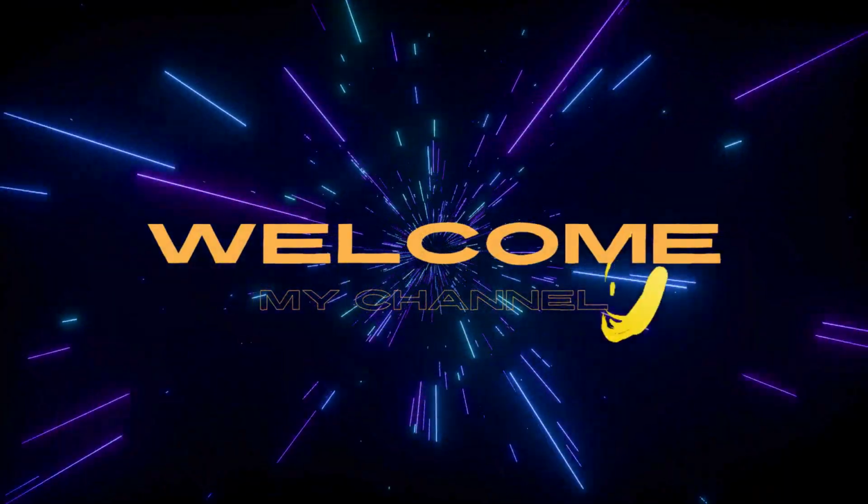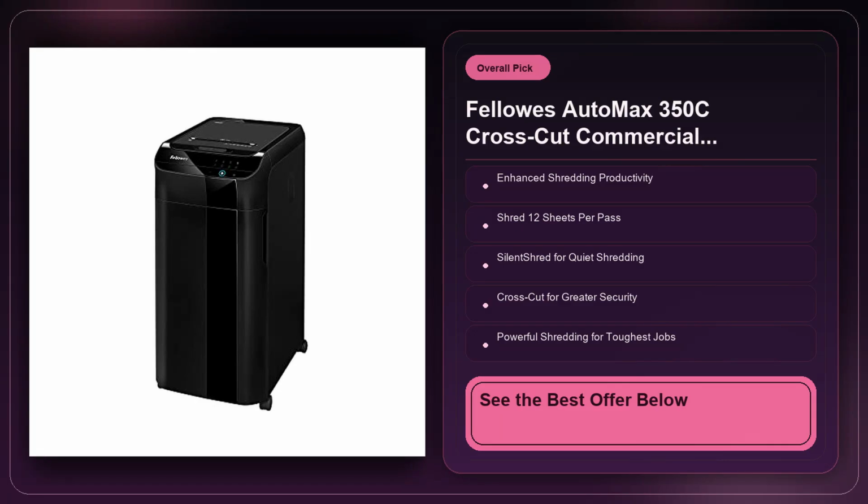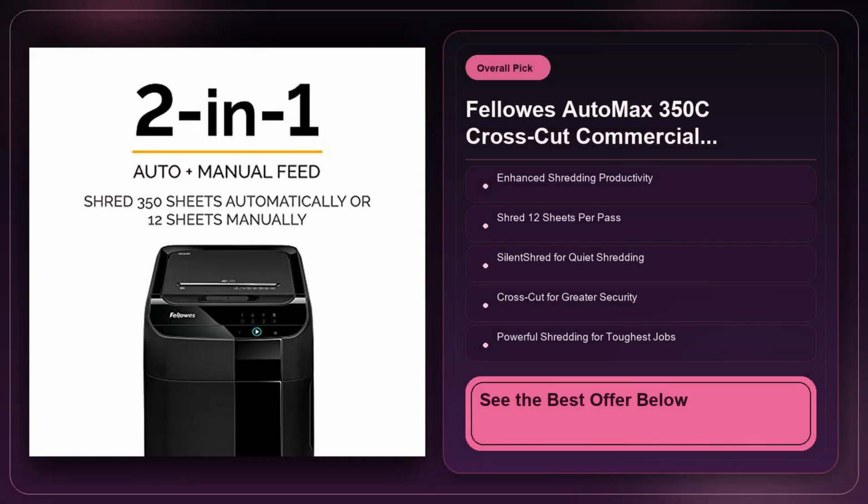Who's actually getting value from the Fellowes AutoMax 350C, and who would be better off leaving it on the shelf? If you're trying to decide whether this 2-in-1 shredder is worth the price for a regular home office or a modest-sized team, you're in the right spot.